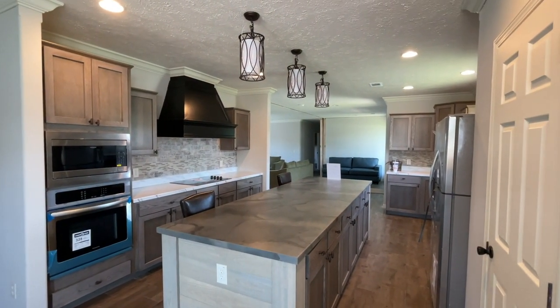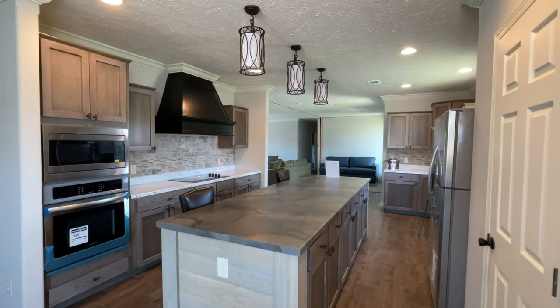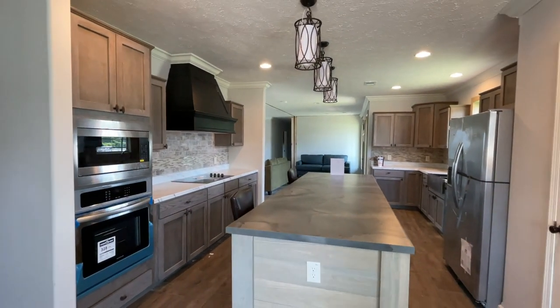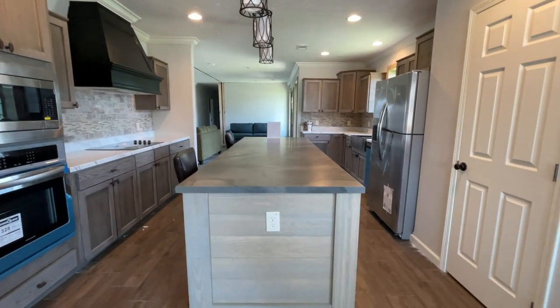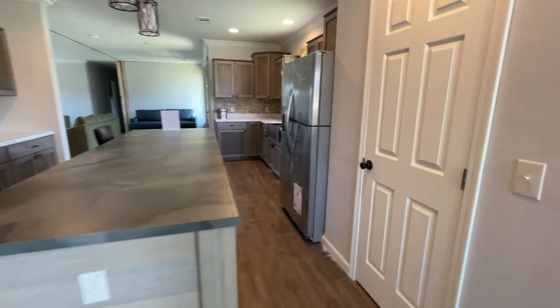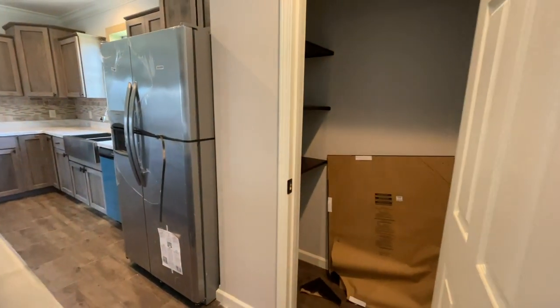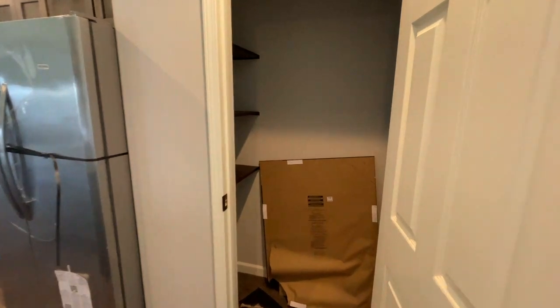Beautiful. That's a view of the entire kitchen at a glance. Really nice. Love, love, love this kitchen. You got pantry space right here off the kitchen. I hadn't seen a pantry in a minute, so this is a nice surprise.